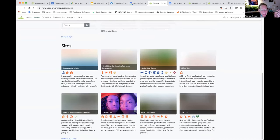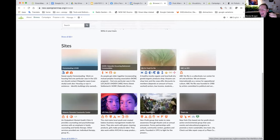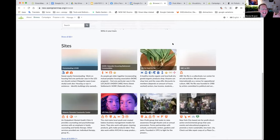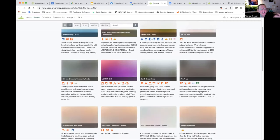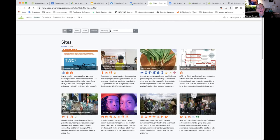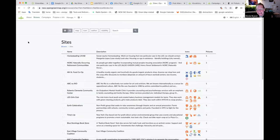I'm going to say maybe. Okay, I'll have to find out. Does anybody know the answer to that question? It's a maybe. So now I'm selecting all the sites, and up here at the top, can you see this search bar? I can turn it into a list instead. Yes. And there might be a way to export it all.